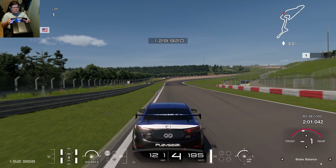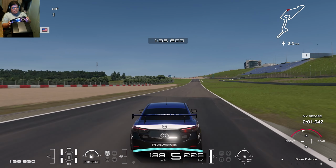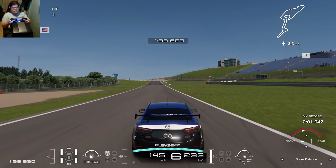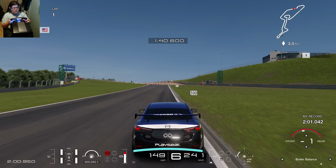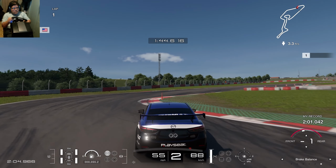And we're going to go through the final chicane in a bit, and then we'll start on the lap guide, just because I wanted to show you how I drove this car and explain it, so I don't have to explain it in the lap guide. And here we go. So you've got to be really careful here.